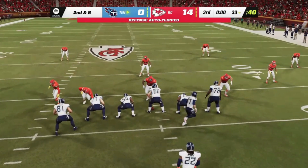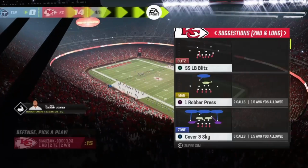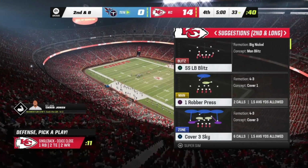It's 2nd and 1 quarter remains here on a Sunday night. You're watching the NFL on EA Sports.